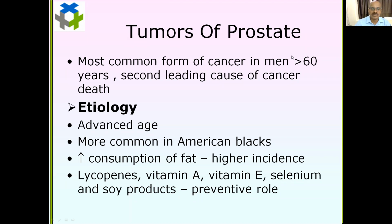Many times carcinoma of the prostate is detected microscopically in tissue removed for BPH. For BPH, TURP is done, transurethral resection of prostate. In these prostatic chips, carcinoma of the prostate is detected incidentally. Based on how it was discovered, there are different types. Clinical carcinoma means on per rectal examination there is suspicion, and on doing transrectal ultrasound and biopsy of the prostate, we come to know there is carcinoma of the prostate. That is called clinical carcinoma.